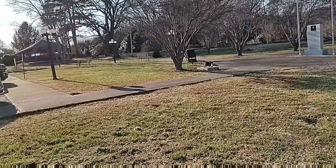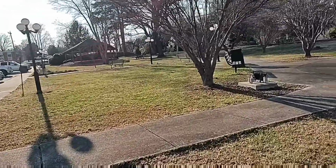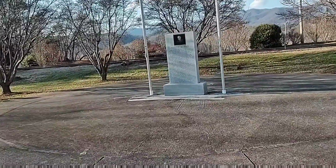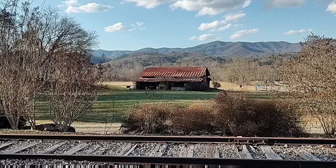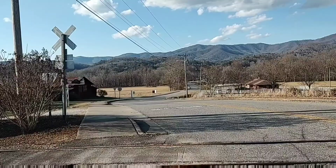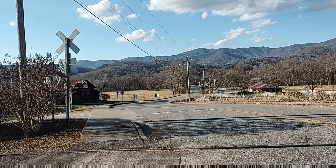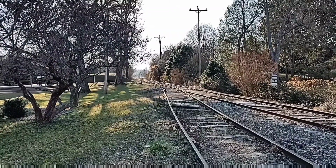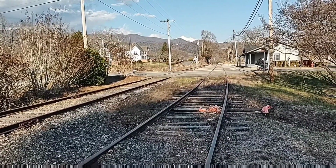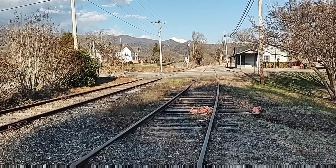They have a small park here right next to the railroad tracks. Wow, look at that picture. Is that not beautiful or what? The last time I was here, I didn't see a train run through here, so I don't even know if these tracks are still operating.